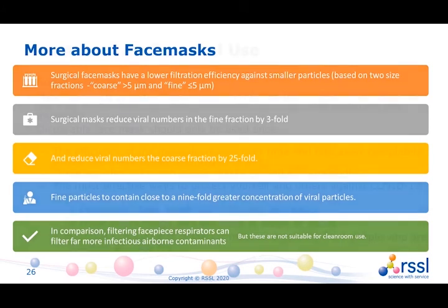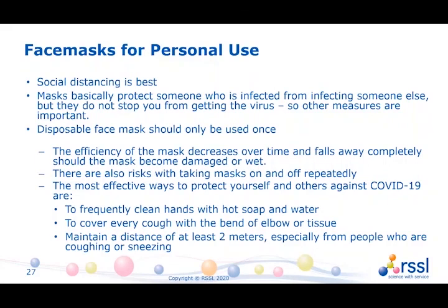If you're considering face masks for personal use, it is important to know that most face masks are only designed to be worn once, and that's why they're called disposable masks, and that the efficiency of any mask will decrease over time, and that decrease is accelerated when the mask becomes wet or if it becomes damaged.